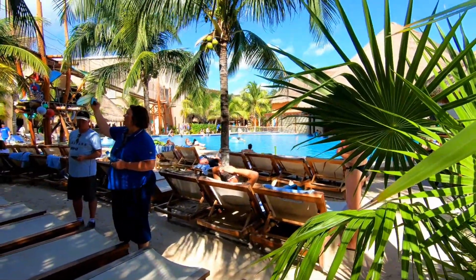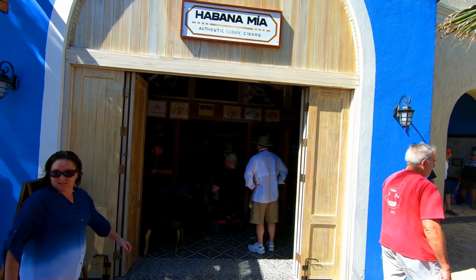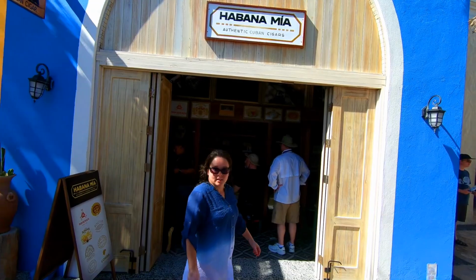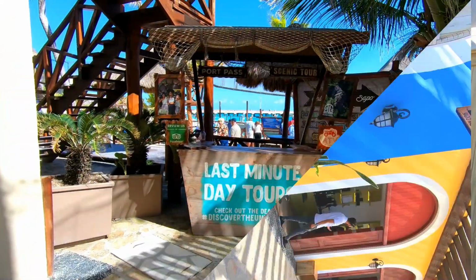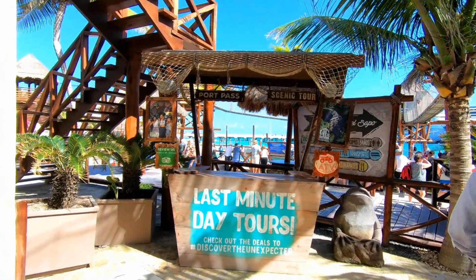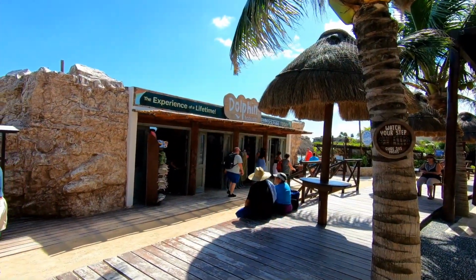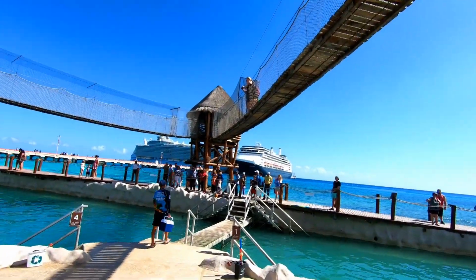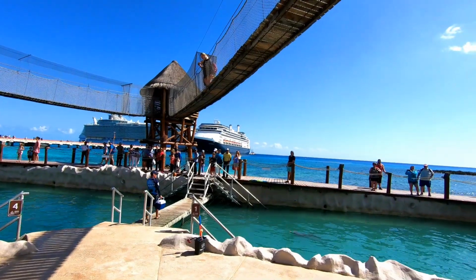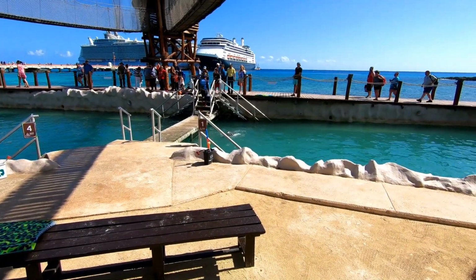So if you didn't buy an excursion, this is still a nice port to walk around, and there are nice things to do right at the port, right where the ship is docked. And of course, if you still want to book an excursion, there are last-minute tours you can book right here at the port. We're still in the port area. Here is a dolphin discovery experience. You can swim with the dolphins here. Again, we're right at the port, right where the ship is docked. It is surprising how many things there are to do right in front of the ship.